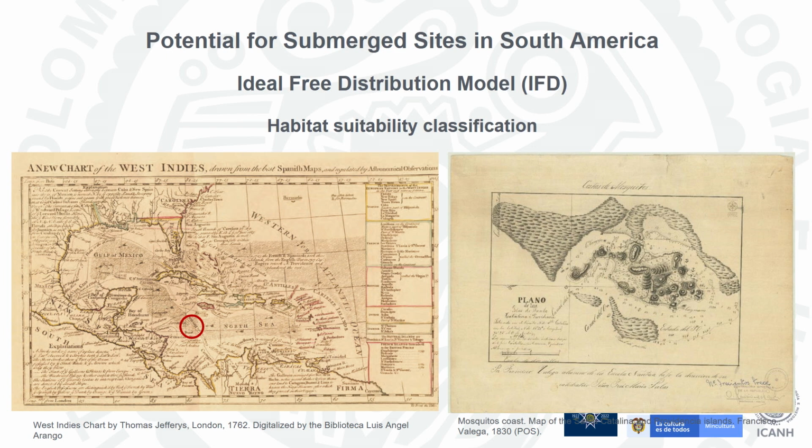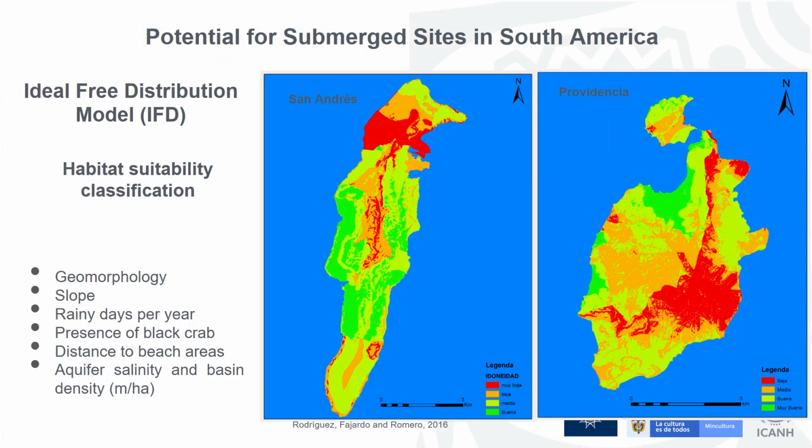And it is suggested that if the mosquito groups visited the islands of San Andres and Providencia, it is possible that they did so at any time from at least 3,000 years before the present. So what we did is we took information on the geomorphology, the slope, rainy days per year, the presence of black crab, which is a very important source of food in the islands, the distance to beach areas, and the presence of aquifer salinities and the basin density, to create a classification of the islands and basically assign a potential for habitat sustainability.